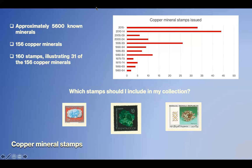So the question is, do I collect all 160 copper mineral stamps, or if not, which ones should I collect? What I might exhibit, of course, is another matter entirely. For example, should I collect this Somali stamp at the bottom right? It illustrates the most economically important copper ore, that's chalcopyrite, but it has more information than just the mineral illustration. It shows the atomic structure on the left, albeit I think this is actually copper and not chalcopyrite. But Stanley Gibbons relegates this stamp to an appendix.